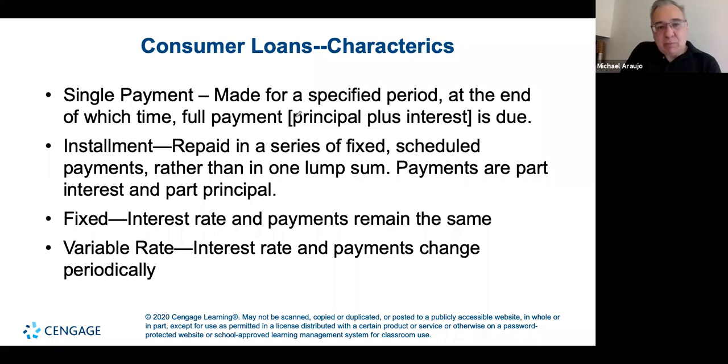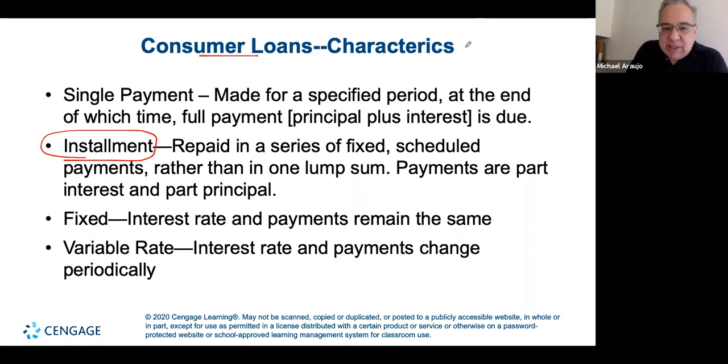All right. Real quick, a few other points here, and then we're going to wrap up. Back to our slideshow. Most consumer loans are considered installment loans because you pay them over a period of time in monthly payments. There are loans that are called single payment loans that I would not recommend. But that's full payment plus interest on a due date.